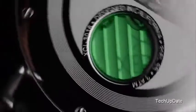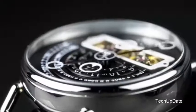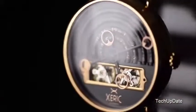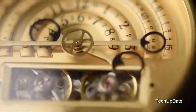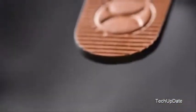As you wear the Halograph, the motion of your wrist spins the rotor, storing enough energy for a 36-hour power reserve. The downside to any smartwatch is the moment you put it on your wrist, it starts to die. The Halograph is not an electronic gadget. It's a mechanical heirloom.